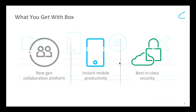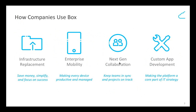Okay, so how do companies use Box? Just a few very quick examples here. Infrastructure replacement, getting rid of aging infrastructure, so maybe SAN storage, that kind of thing. Being able to save money and keep your content in the cloud instead. Enterprise mobility, making sure that any employee is able to access all of their content and remain productive, as I just mentioned a moment ago. Collaboration, being able to collaborate internally, so different teams collaborating on documents, making sure they're working together, but then also sharing that information securely outside of the organization.